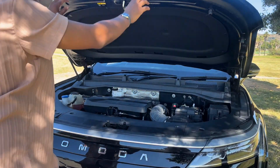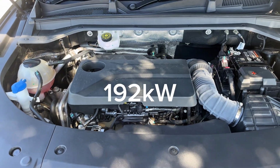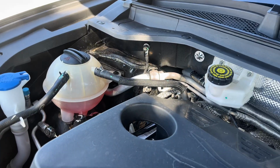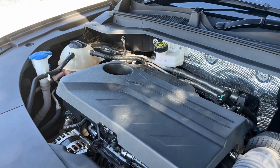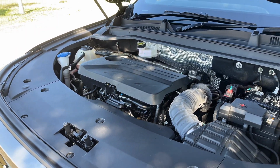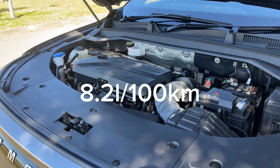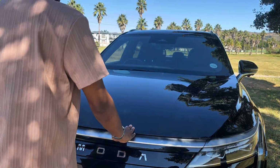Under the hood, you'll find a 2-liter 4-cylinder turbo petrol unit pushing out 192 kilowatts of power and 400 Newton meters of torque. The Chinese are very secretive when it comes to acceleration and top speed figures, but I managed to get a 0 to 100 time of around 7.5 seconds. Fuel consumption is claimed to be 8.2 liters per 100 kilometers, but with some city driving, you can expect to get around 11 liters per 100 kilometers.